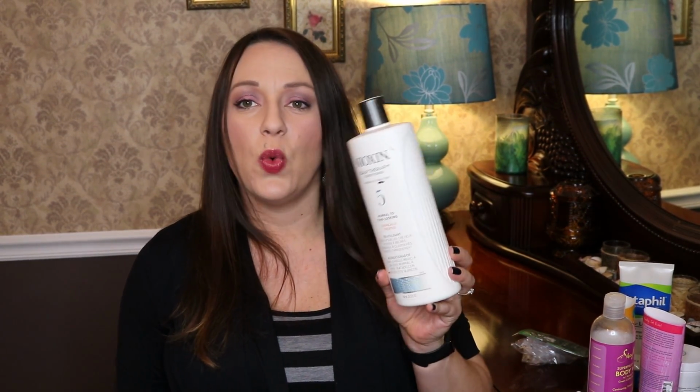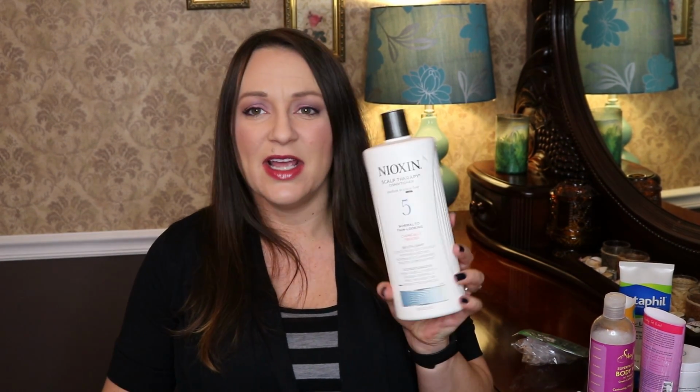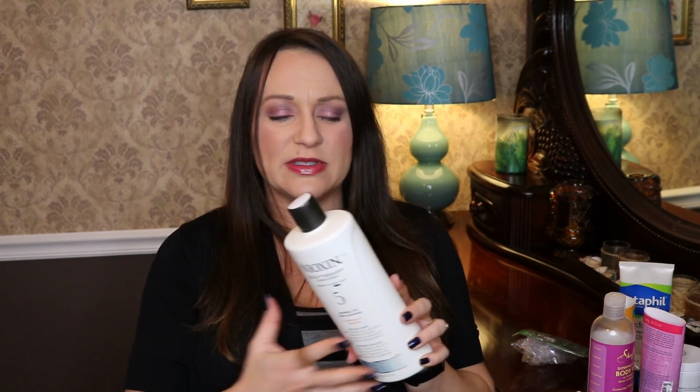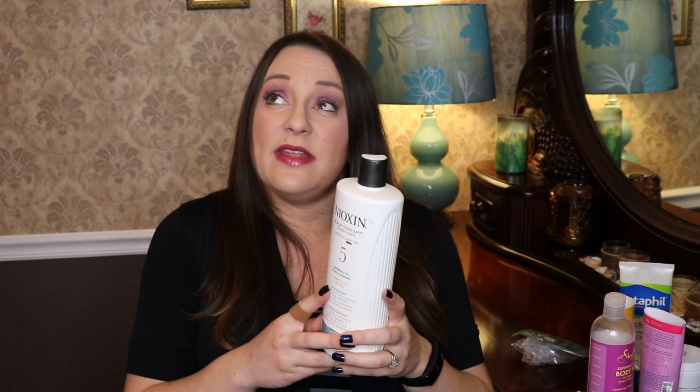This is also when you can't multitask. I tried shaving my legs with it. Big mistake. It has chemicals in it, I guess, and it was really irritating. So there's no multitasking with this. It was just what it is. I did think though, it did have a nice volume effect in my hair. I have a pretty fine texture to my hair.